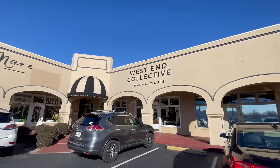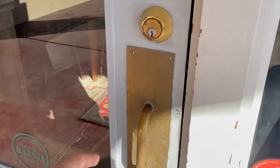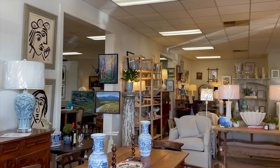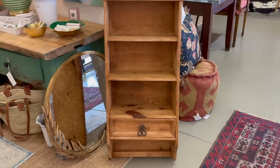This is West End Collective, and it's got a lot of nicer antiques in it, so I don't know if we're actually gonna be able to source anything from this place, but maybe we can get some good styling inspiration. Look at this cute little wall cabinet.